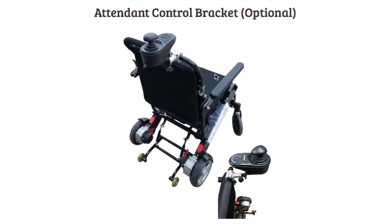And as indicated before, you do have the ability to purchase an attendant control bracket for your AirHawk. So what this allows you to do is it allows a person who needs an attendant to have an attendant in their folding motorized power chair. So it's very easy for an attendant to deal with a folding motorized power chair versus a manual chair if there's going to be long and strenuous days of transporting and moving. So this is a preferred feature for many attendants, making their lives much easier.